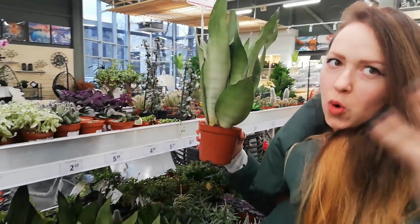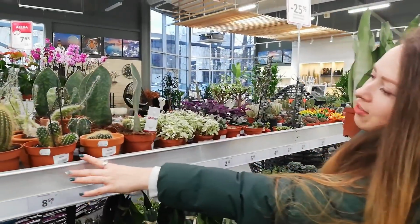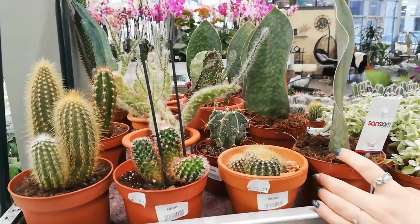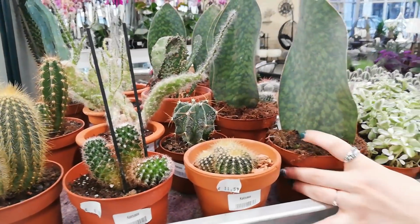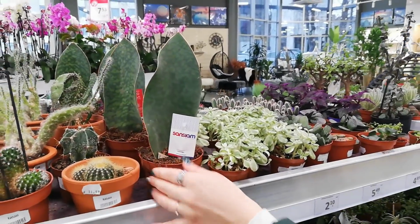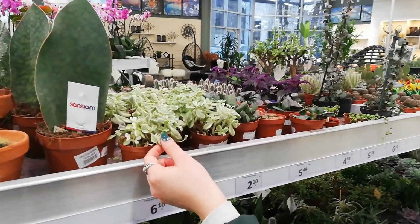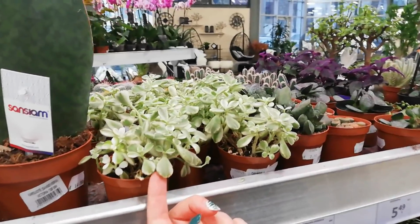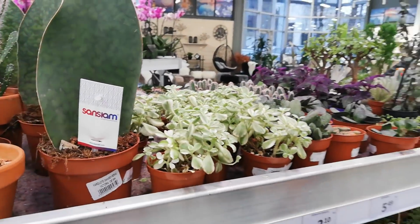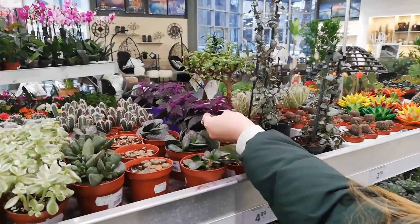You know? Okay, so here we have some cool cacti. I mean, this one looks awesome. Just awesome. And these Sansevieria victoria. Oh, this is pandafoot succulents, I think, because look at these leaves. It's like little feet, you know? So, some more cacti. Look at these colors.